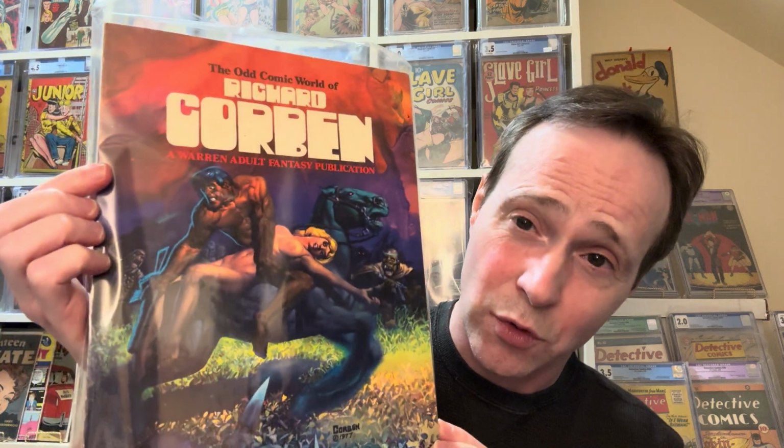So I actually collected not just the stuff from him and Warren, but beyond that. And I have a pretty good Richard Corbin collection. So this is The Odd Comic World of Richard Corbin. And again, another one-shot. You can see the back.